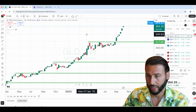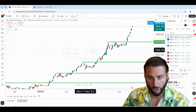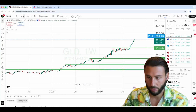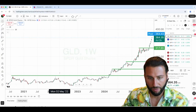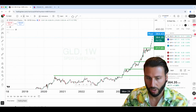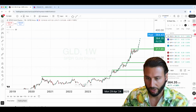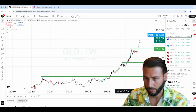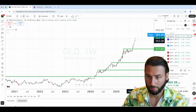First thing we got, this gold chart has got to be the craziest gold chart I've seen in as long as I can remember. I kind of drew out all the flags here. We have this macro flag going back from 2020 to 2024, a 4-year consolidation under 200. You see the breakout, you get the next flag, breakout higher, next flag, breakout higher, and then this last one, which has just been insane.